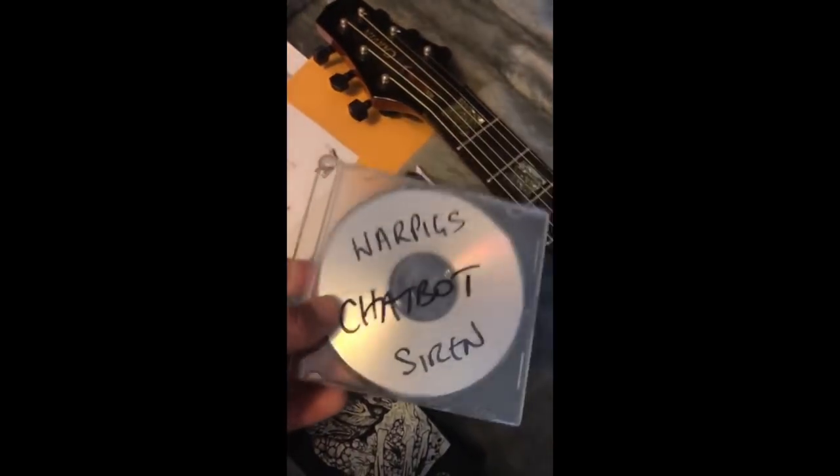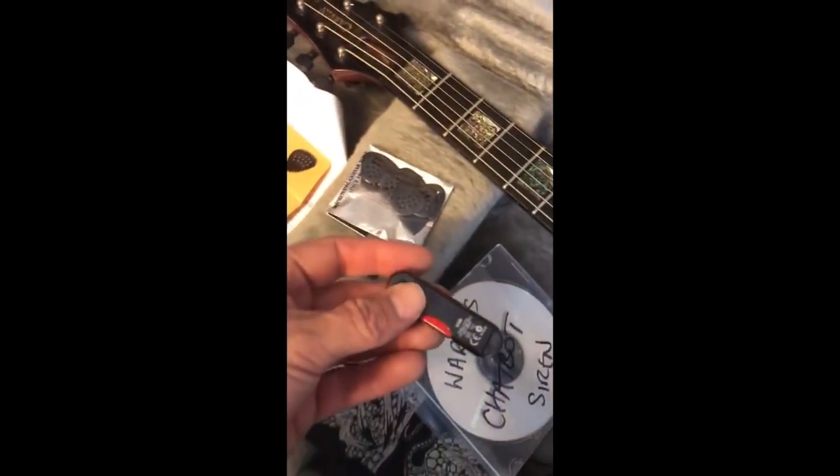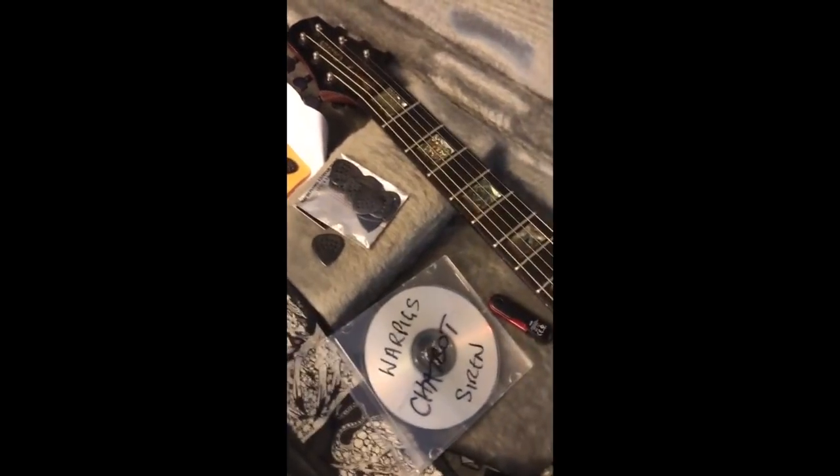That's the siren for War Pigs. I don't know why it has Chatbot written on it, but anyway, it's the War Pigs siren. I have it on a ye olde CD, and I also have it on a USB drive, so hopefully one of those will work for the people at Whisky A Go Go.